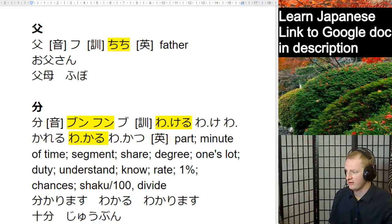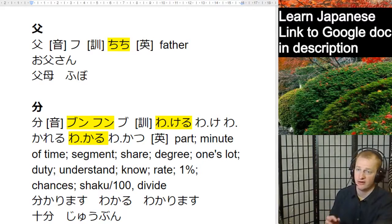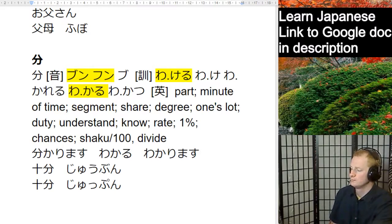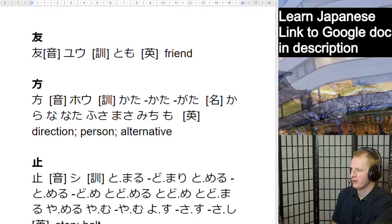We see these kanji are the same, but they're read differently. Jubun means sufficient, or that there is plenty of something. And jippun is ten minutes. Kind of a tricky one. Yeah, I think that's about it for that one. Most of the other words with fun are a bit tricky.